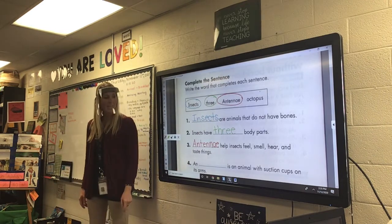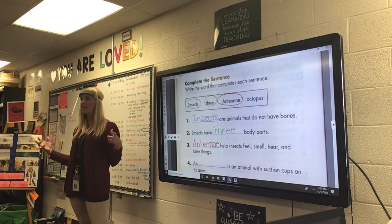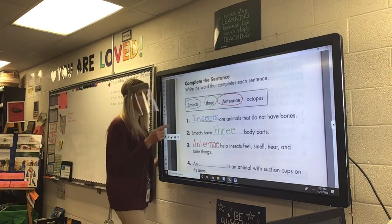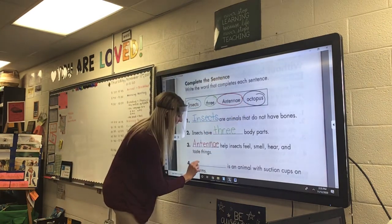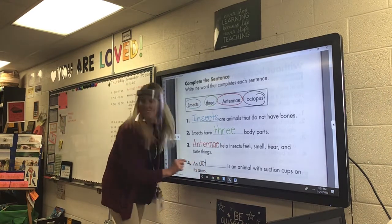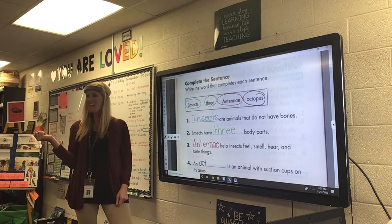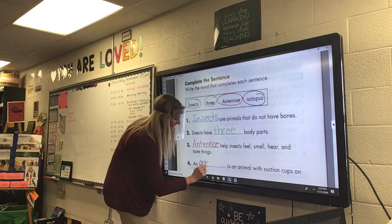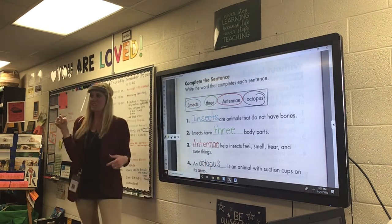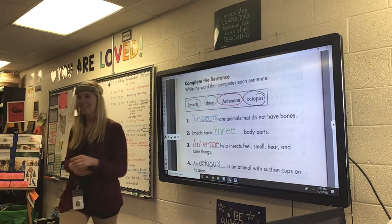An octopus is an animal with suction cups on its arms. Why does it have suction cups? Ellie, why does an octopus have suction cups? Why would it have suction cups? You forgot? Okay, Charlotte, what do you think? To eat their food. Yeah, to eat or to catch or get their food, right? It's able to suction and grab their food. Yeah, you are right. And to hang on to stuff.